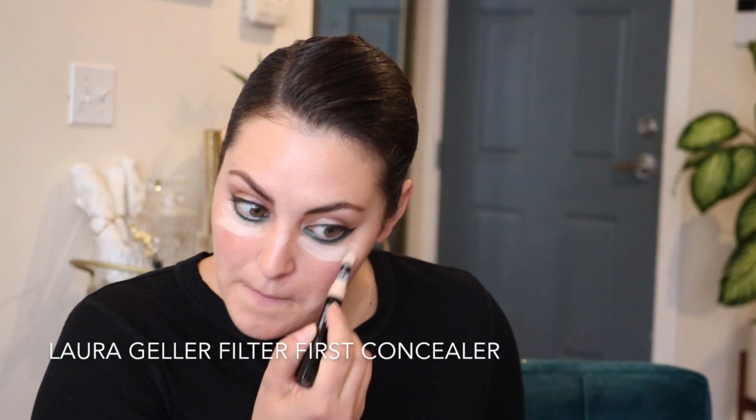After I add the green liner and shadow to both eyes, I then use a light concealer around my under eyes to cover any spillage from the eyeliner. Now it's time for foundation.